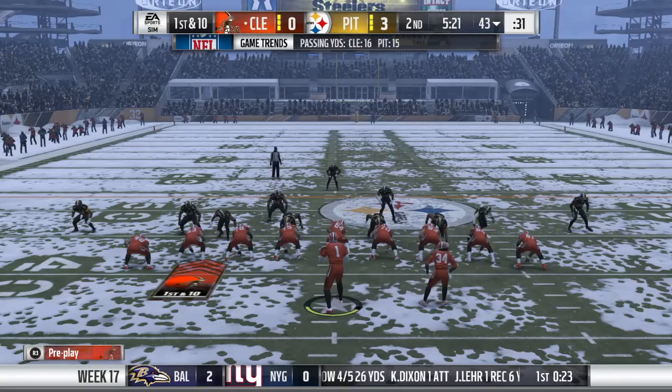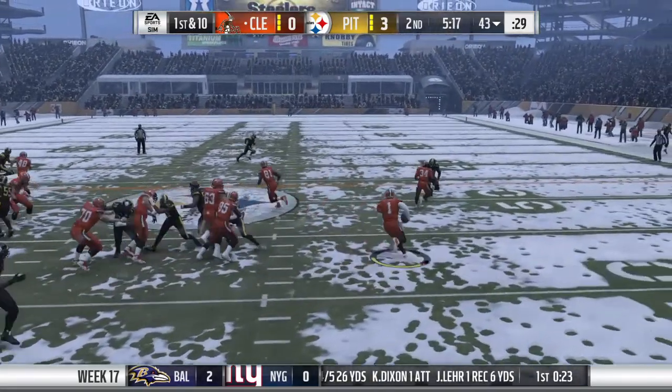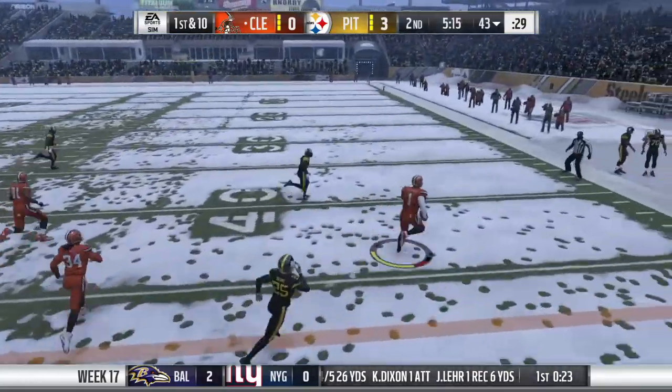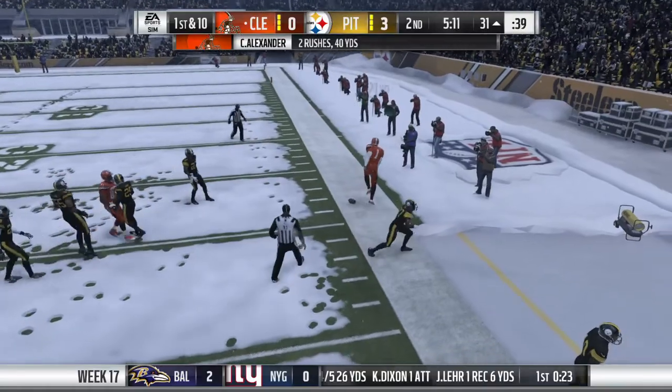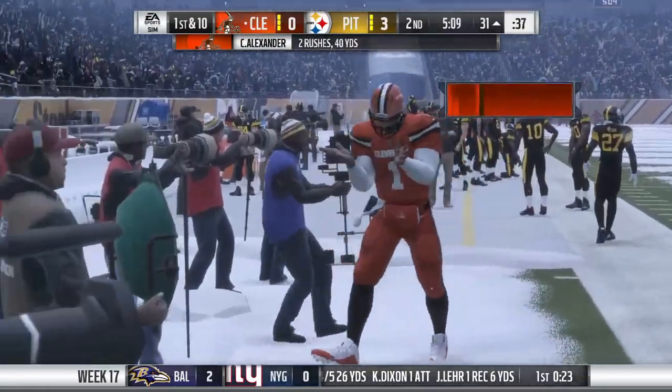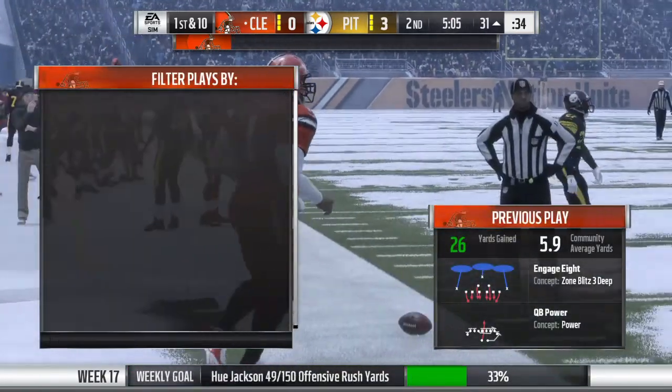Agreed. And some room to work. And he takes this one down all the way near the 30. A big-time gain there on the keeper, using his legs to hurt him. First down.